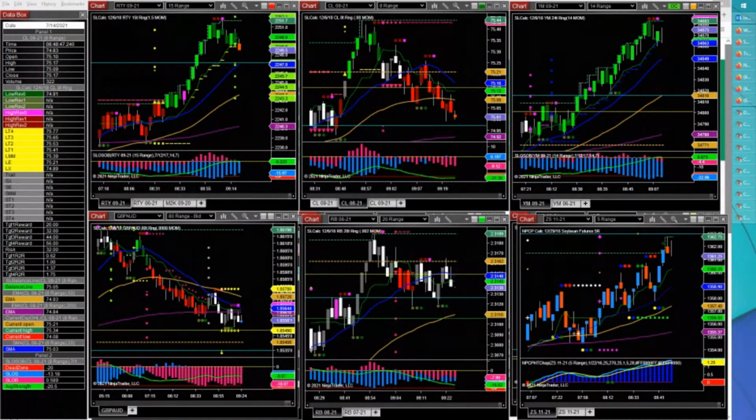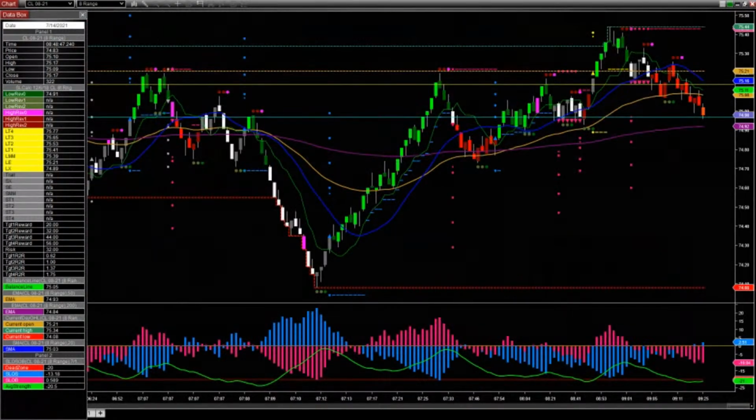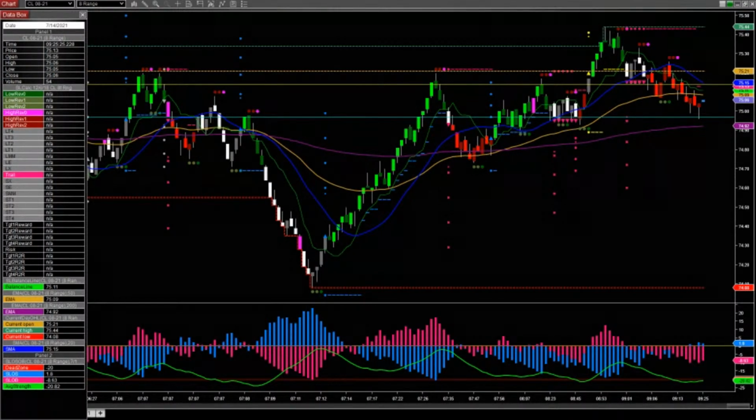And we will get off to the races here. And crude just hit its money management on its first trade of the morning. So the stop comes to 75.13. Looks like we just barely missed target one by just a tick.